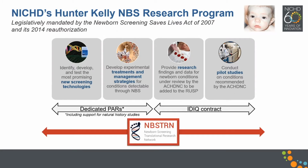And the ways in which we have been fulfilling this mission is really through three main mechanisms. One is dedicated PARs. A PAR is a program announcement with a specified review. And this includes efforts to try to support screening technologies and management strategies, as well as natural history studies. We have also supported a variety of different contracts through what we call an IDIQ mechanism, which means indefinite delivery, indefinite quantity, which allows us the maximal flexibility to help support pilot studies for conditions that are either under consideration or we think are likely to be considered for addition to the RUSP. And underlying all of these strategies has been our support of the Newborn Screening Translational Research Network through a contract that is providing infrastructure to support these activities.